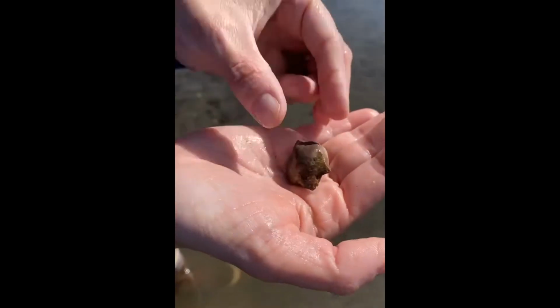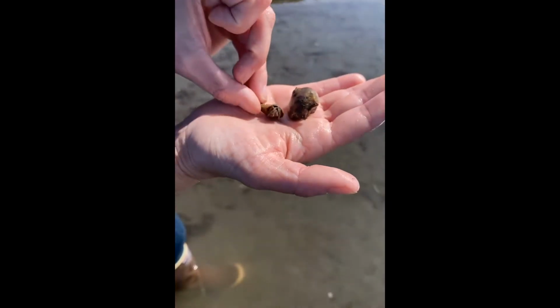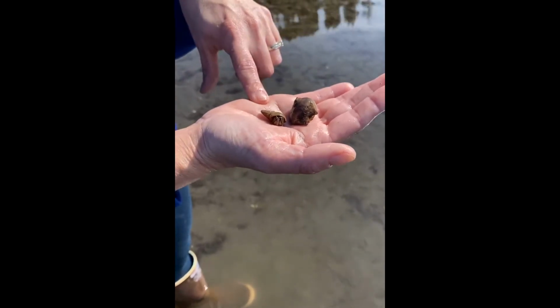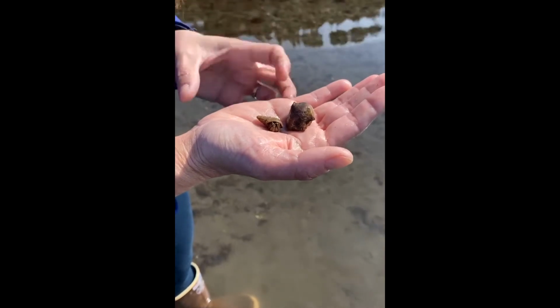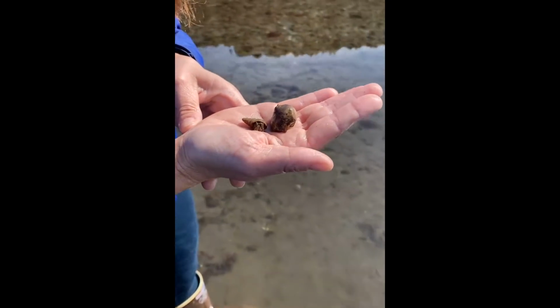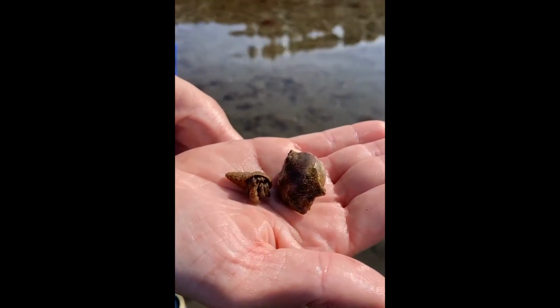Let's see if we can get either one of these to come on out. But this is a species that gets much larger than these little shells here. Eventually they will be able to fill almost a full-grown moon snail shell in size. There's no other species of snail shells that get quite large enough for these hermit crabs. I can feel them coming out.